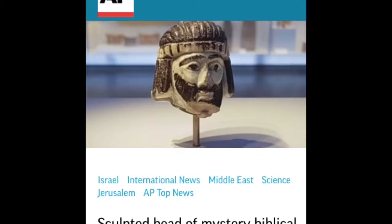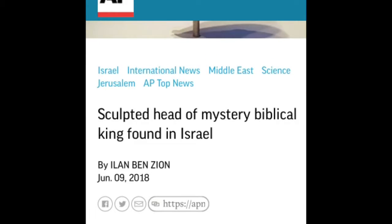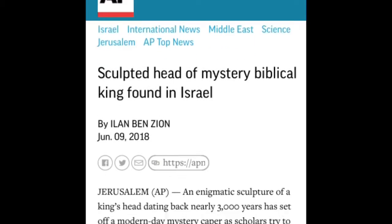This is an article from apnews.com, and the title says, Sculpted Head of Mystery Biblical King Found in Israel. This was published on June the 9th, 2018.